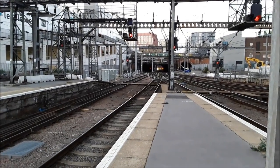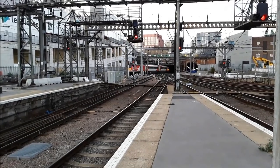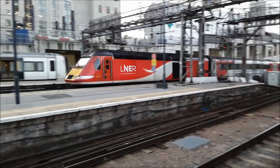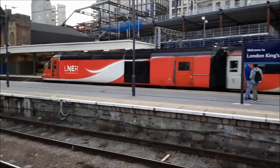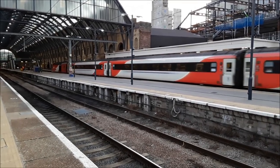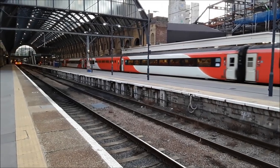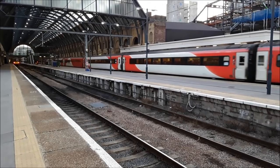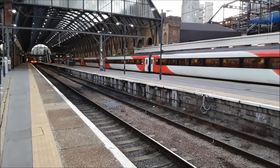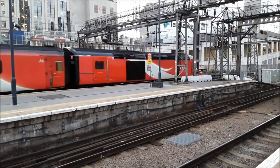Okay, arriving now is a terminating LNER HST from York. Leading the way is 43277. Quite a full service. Bringing up the rear is 43208.